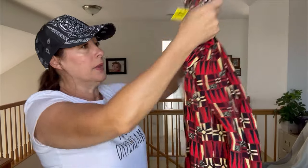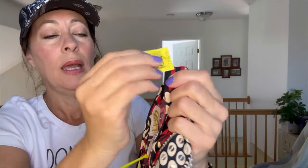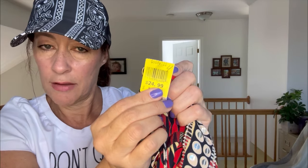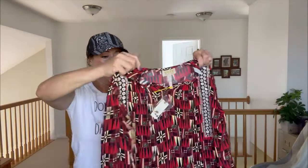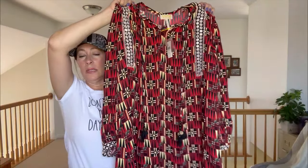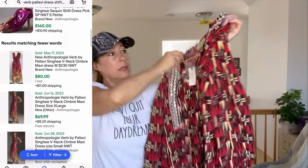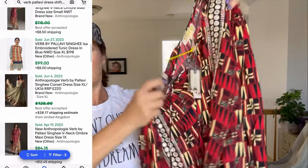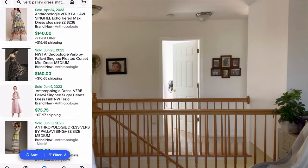So they had this dress marked at $24.99, and the yellow color tags were half price, and I got 25% off on top of that, so the dress turned out to be $9.37. And these dresses seem to sell really well. They have a good sell-through rate. So not sure what I'm gonna price my dress at, but I was super thrilled to have found it. I will report back and let you know how that one does.